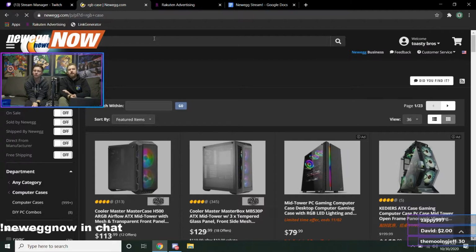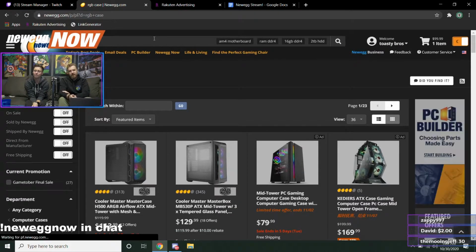Do you need an SSD for gaming PC? I would highly recommend it. Even just like a really cheap boot SSD, highly would recommend it.